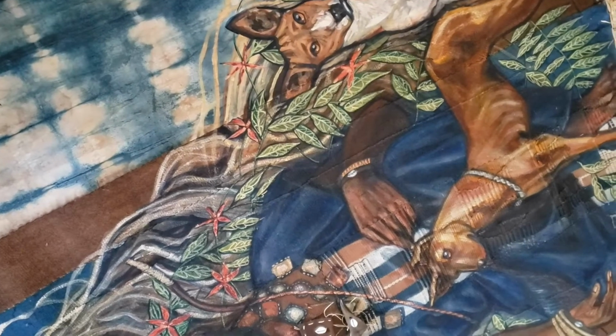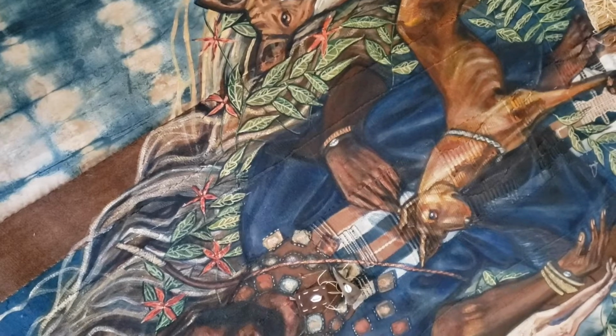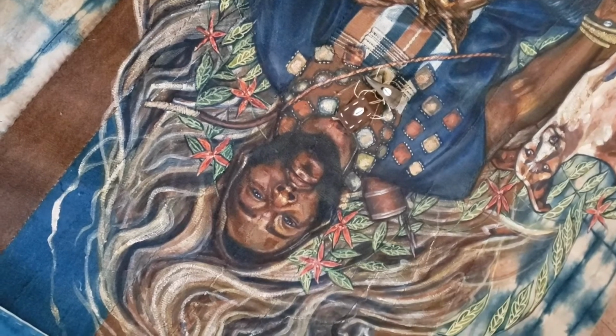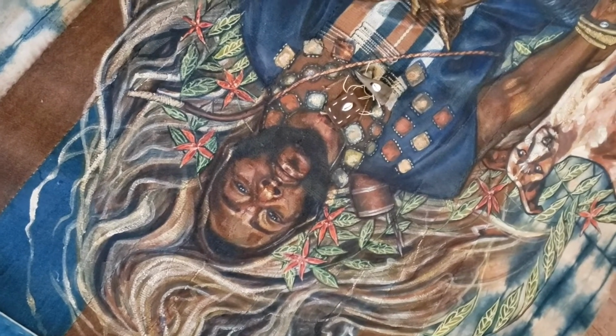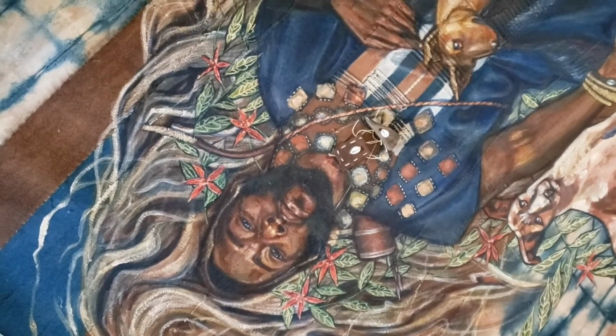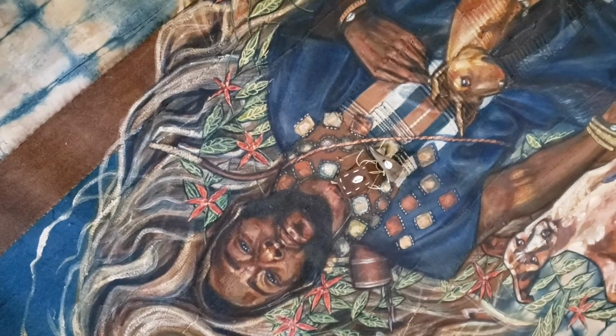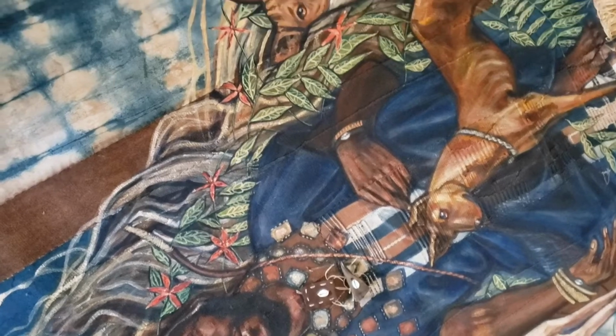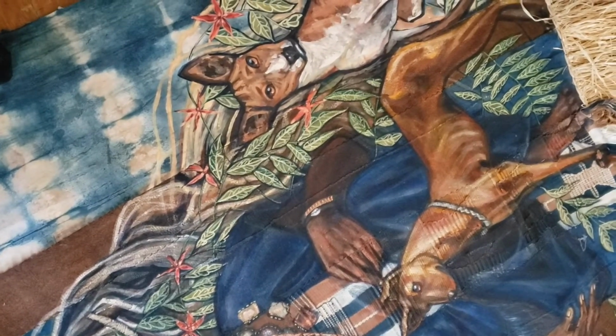To give you an idea of the type of work that I do, I am a mixed media, multimedia artist. I incorporate a lot of different techniques into the work that I do. I'm a figurative painter. I'm also a traditional weaver, dyer, and wood carver. And my installations, my paintings, they incorporate all of these different elements.